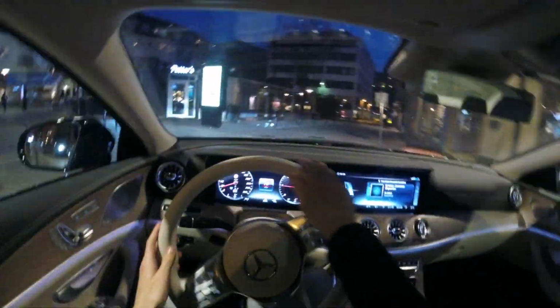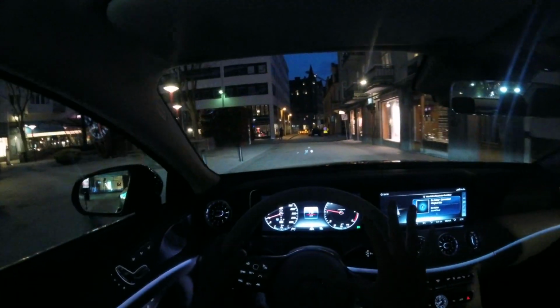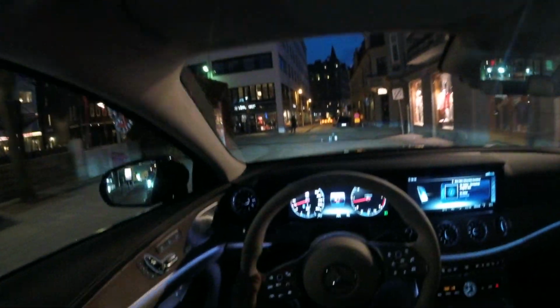We've got people following us. This car brings a lot of attention to people. They're like, what the hell is that thing? They see a Mercedes-Benz badge, but they don't know what it is. Because, you know, a CLS normally does not look like this.